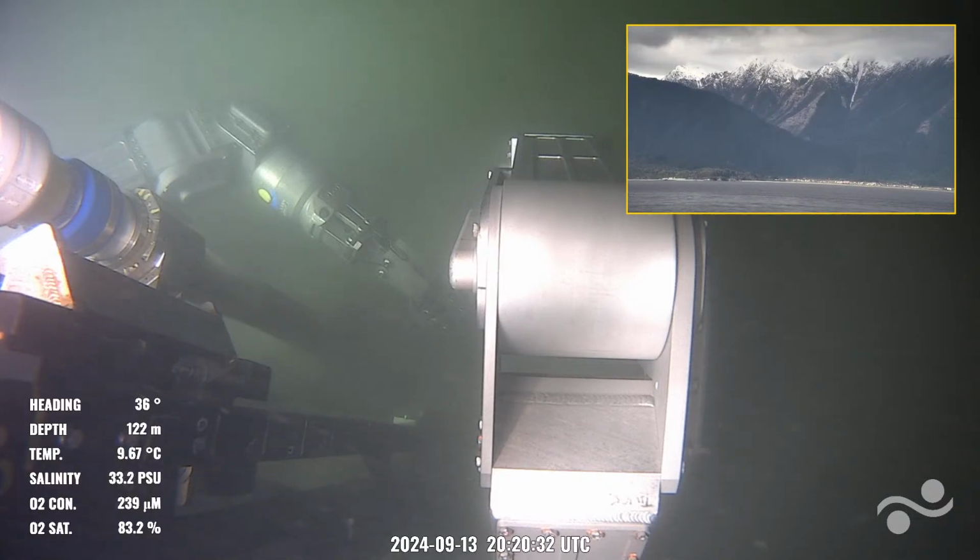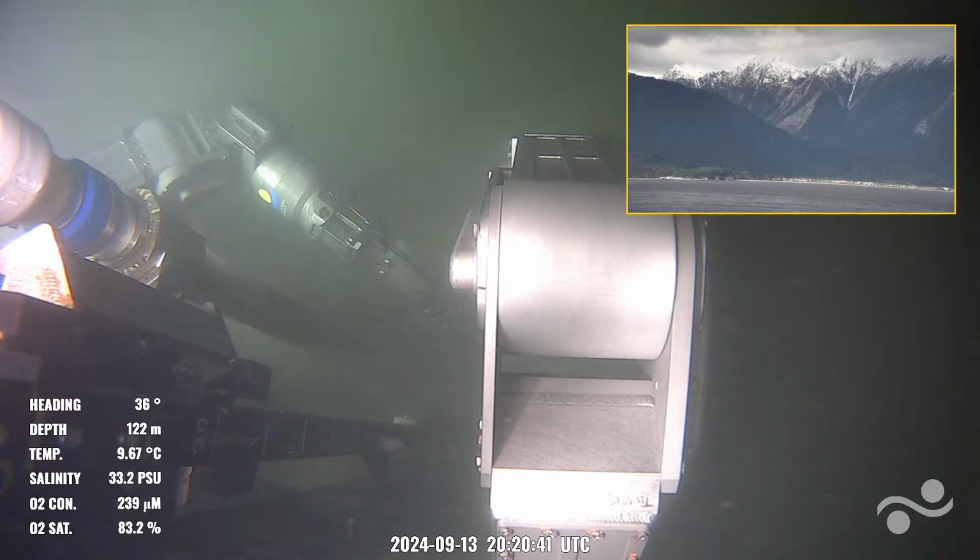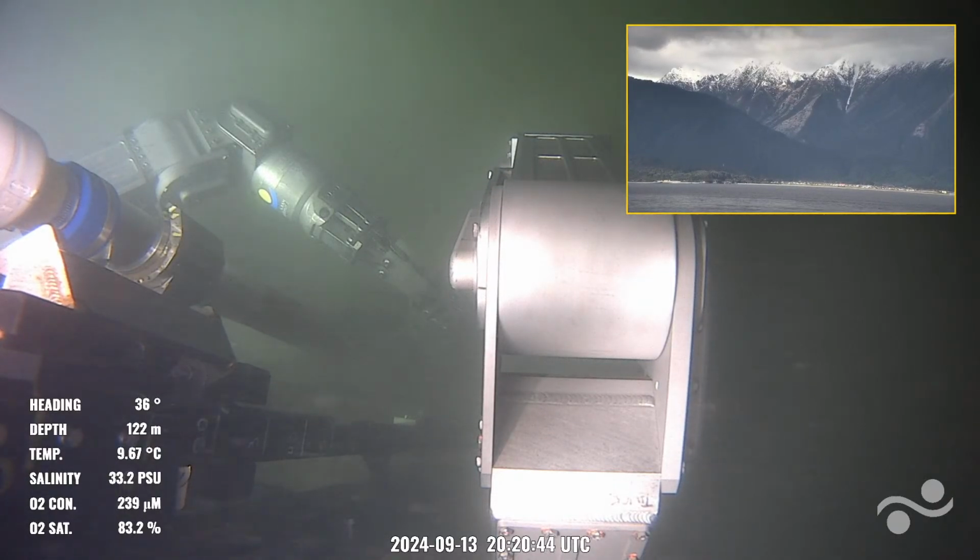Yeah, we are all looking forward to seeing the Falkor and the Sebastian in Antarctic waters later this year. It'll be really cool. Literally.